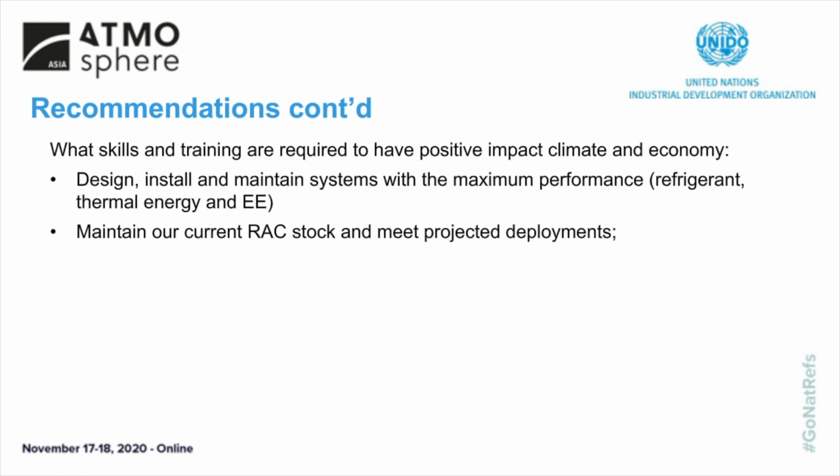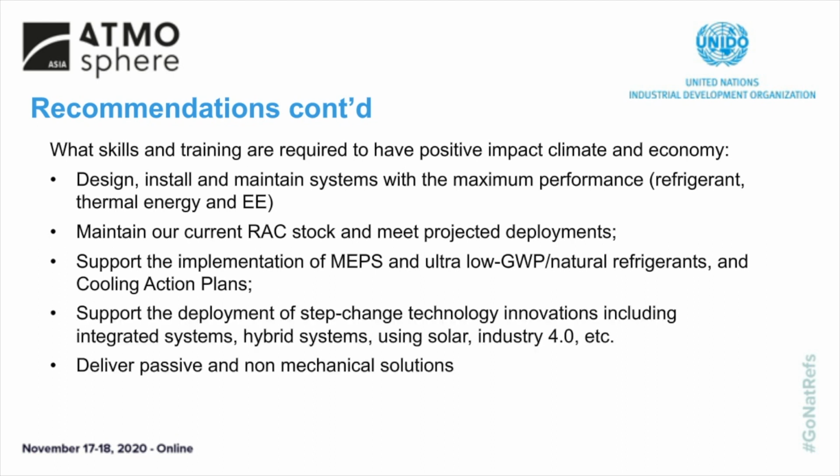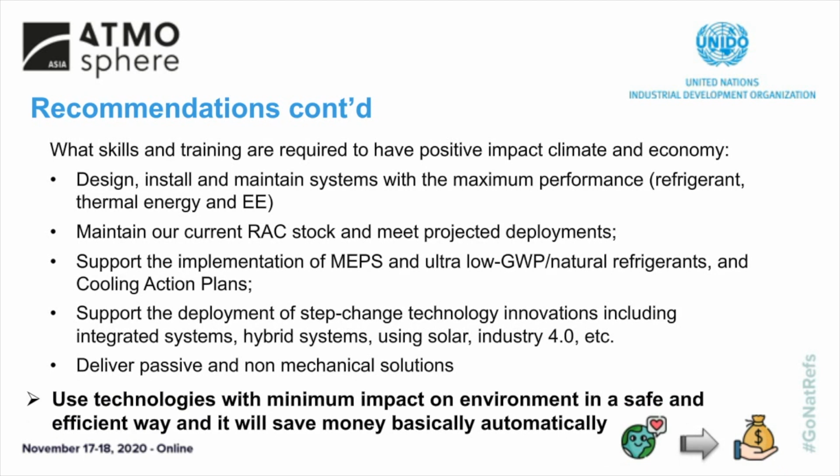They have to support the implementation of minimum efficiency and performance standards, also the ultra-low GWP natural refrigerants, and also cooling action plans, for example, if they exist in the country. They also should support the deployment of step change technology innovations, including integrated systems, hybrid systems using solar, Industry 4.0 technology, and so on. And last but not least, you can have some good savings by delivering passive and non-mechanical solutions. So all in all, this means use technologies with minimum impact on the environment in a safe and efficient way, and it will save money basically automatically.